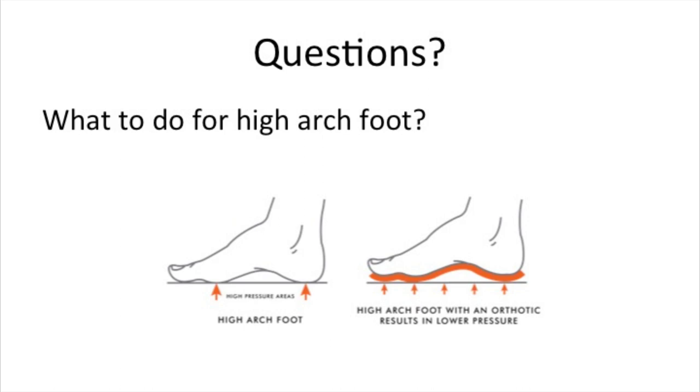Because when you think about a high arched foot, I kind of call it a tripod foot, because they tend to have pressure to the heel and pressure underneath the big toe joint and the little toe joint, and they have calluses there, so it's kind of like a tripod. And to support that, you need a nice orthotic that really contours their arch.